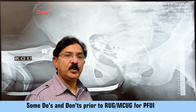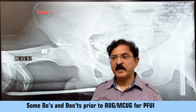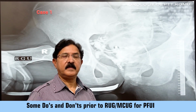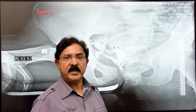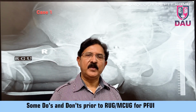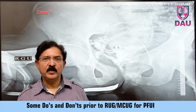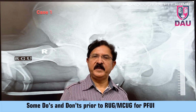And also you should know, when this contrast extravasates, this may spark up pain, fever, and even abscess formation. This happens because you've done the X-ray very soon after the injury, maybe 2 weeks, maybe 3 weeks after the injury. There's no need to do an MCU or RGU 2 weeks, 3 weeks after the injury. Wait at least 4 to 6 weeks.